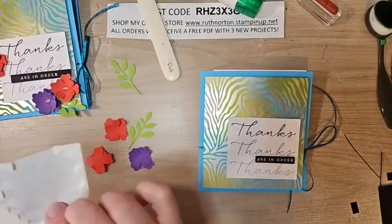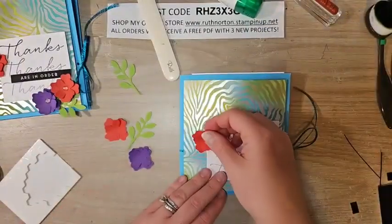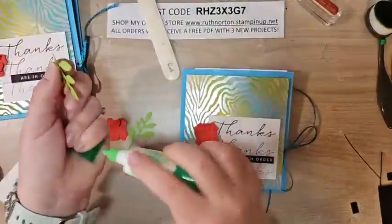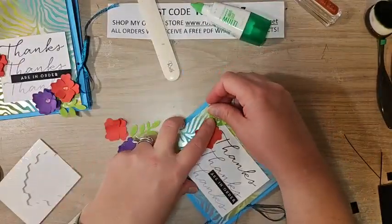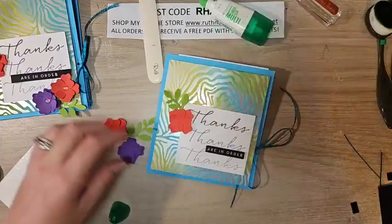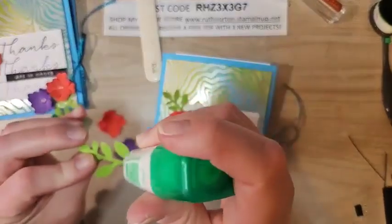Okay, so on the back of one of my Poppy Parade ones, we're going to put a dimensional. We'll stick this on the side here, and I'm going to come in with some leaves. I punched these from the bow punch in Granny Apple Green, and we're just going to stick these in. The flowers and leaves punch does have some leaves, but I love this punch. I love the leaves from the bow punch.